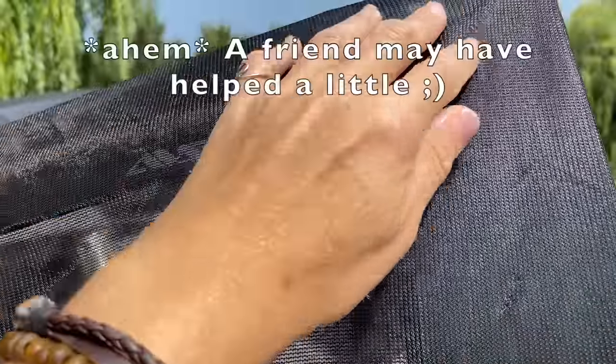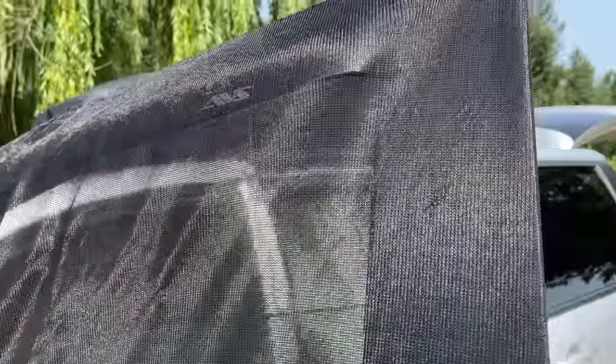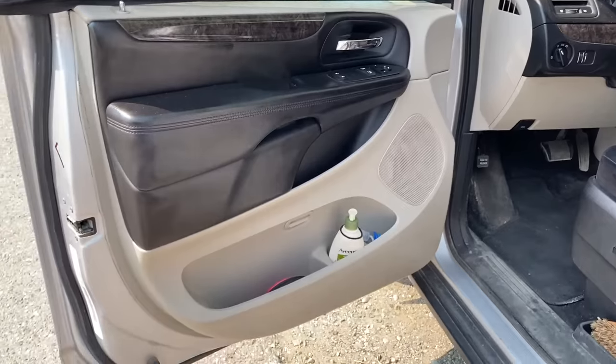You can also see here that I have rain guards on my windows, and I bought and installed those myself. They are probably one of the most important things for van life. Being stuck in a van when it's raining and not wanting to get rain inside but wanting ventilation, you need these. Okay, so in the front, guys, what do I have?